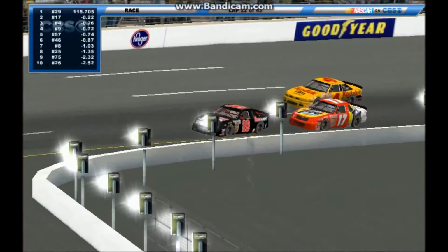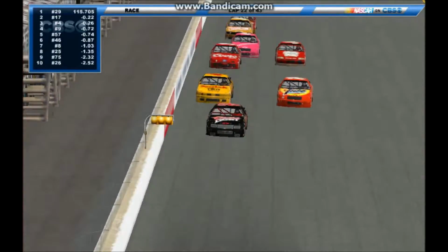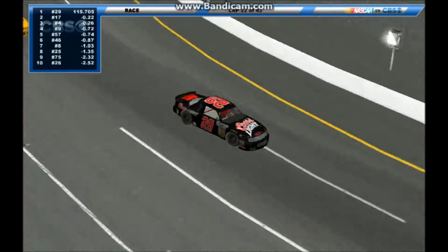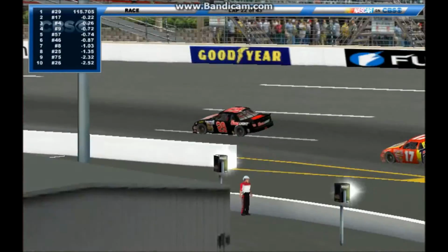And you people laughed at me, probably. I don't know, maybe you did or not. But anyway, people probably laughed at me for putting Joe Ruttman in my car. Well, who's laughing now? Because Joe Ruttman is winning this race, folks.